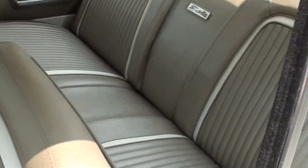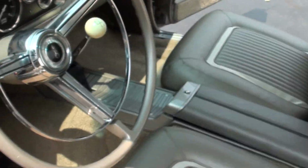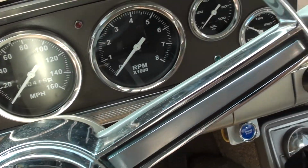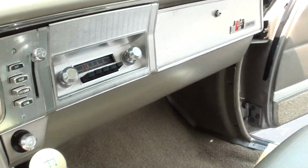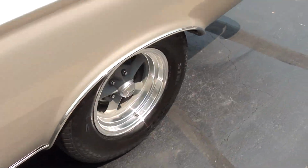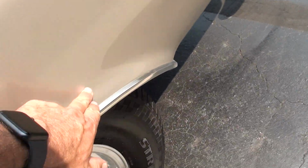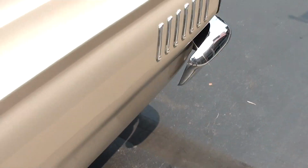That was a big plus on this car. Of course, that four-speed is a huge plus as well. Headliner looks good. Steering wheel looks good. Put in a custom gauge cluster. It's a tach and gauge cluster. There's your push button start down below. Again, H-pipe Flowmaster dual exhaust. A little scratch there in your paint. It's got an 8 3/4 323 Sure Grip rear end.